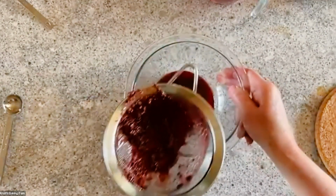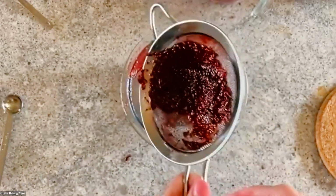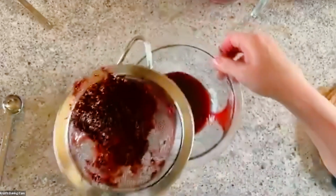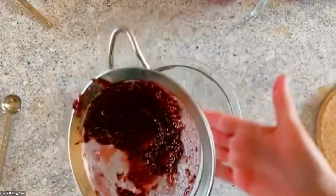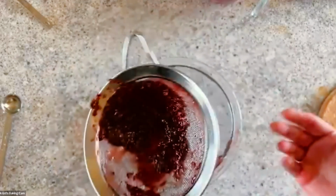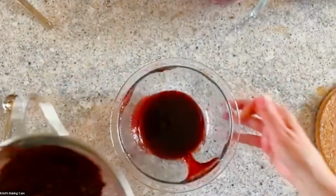Great. Okay, so there is my strained jam. You can see, look at all those seeds. And I think that's the other thing about, when I say a 3/4 cup, how many seeds are in that 3/4 cup will make a difference in how much jam you can strain out, if that makes sense. So be willing to heat up some more jam if you feel like you need it.